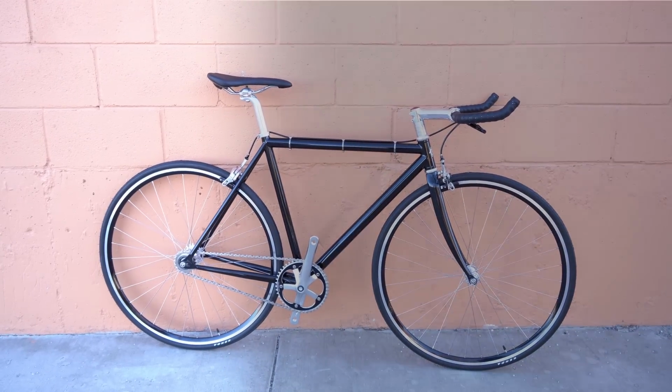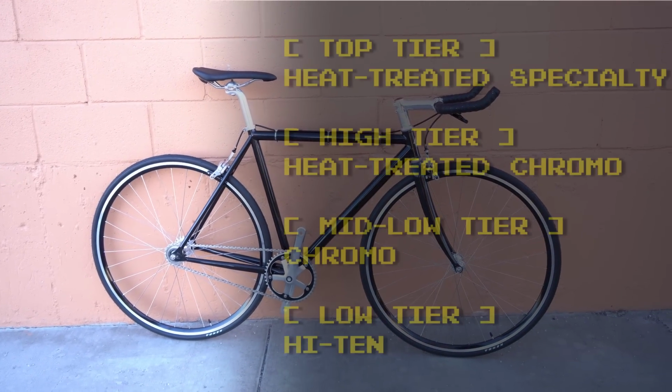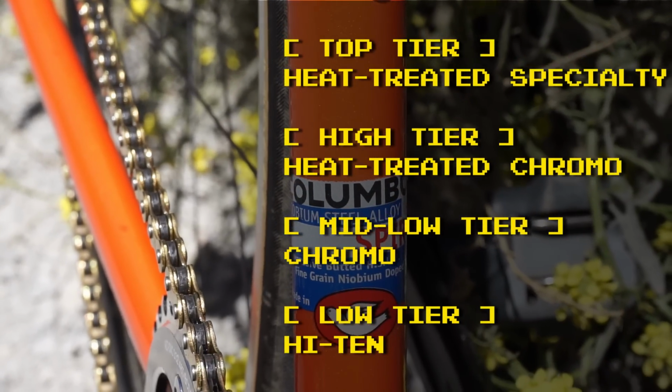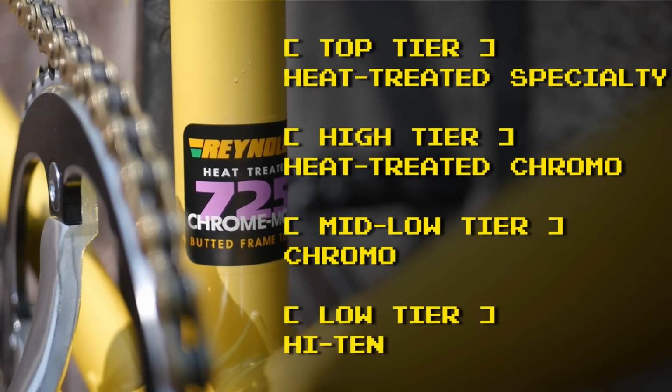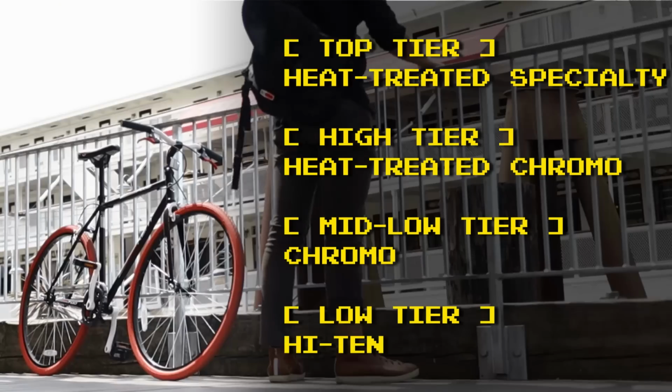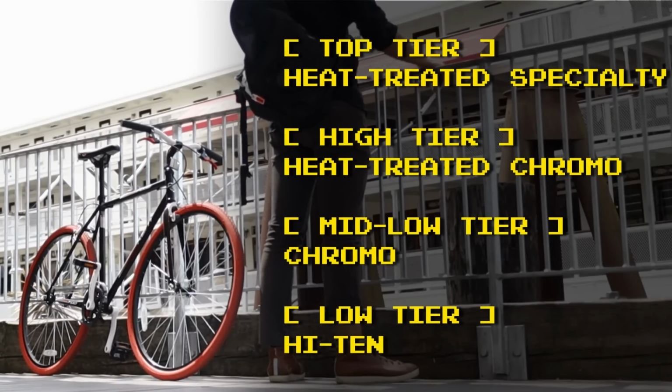For an oversimplification that's nonetheless helpful, heat-treated specialty alloys are very lightweight, top-tier tubings. Heat-treated chromoly are lightweight, high-tier tubings. Chromoly is the most widely used steel and ranges from mid-tier to low-tier, depending on how it's used, and high-ten steel is low-tier, heavy stuff.